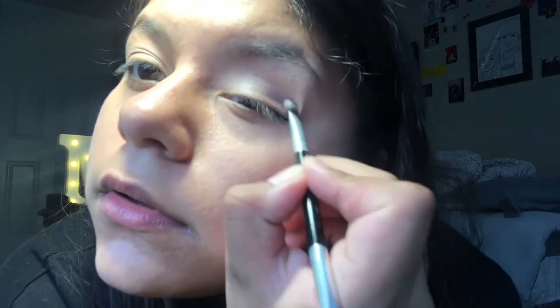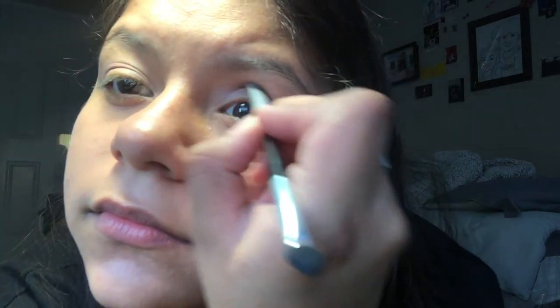So I'm gonna go in with this darker color right here, hopefully it's more pigmented and darker than the other one. So we're gonna go in the corner, like I've been doing. These colors don't really pop out. I mean, you can see it a little bit, but not really. Okay, let's try this darker one. Maybe that shows more. There we go. It doesn't really blend out the way that I like it to. I don't even really like that color.